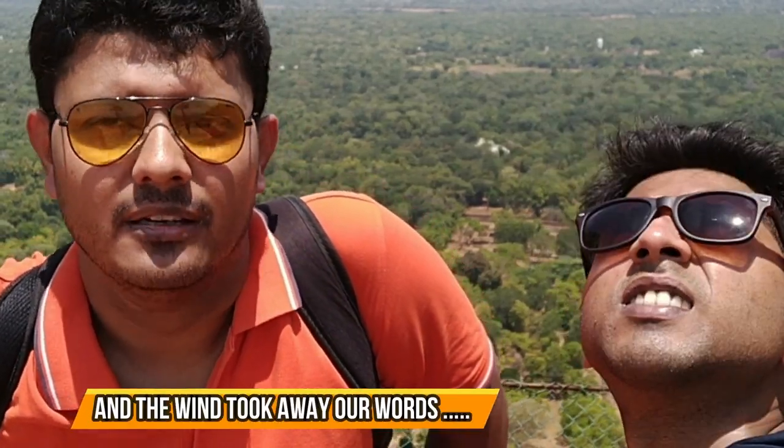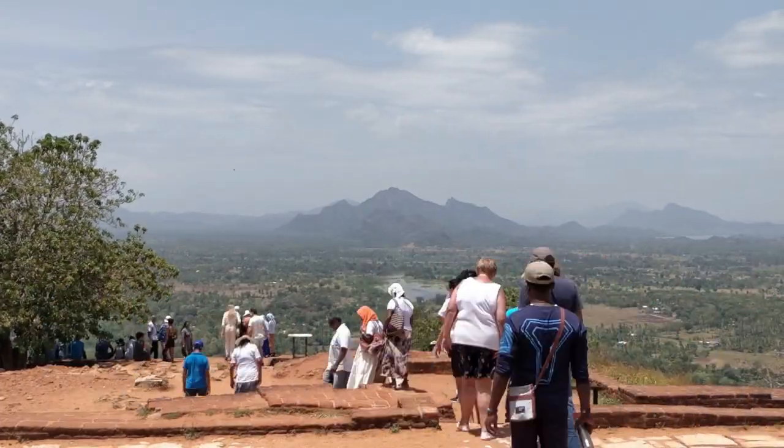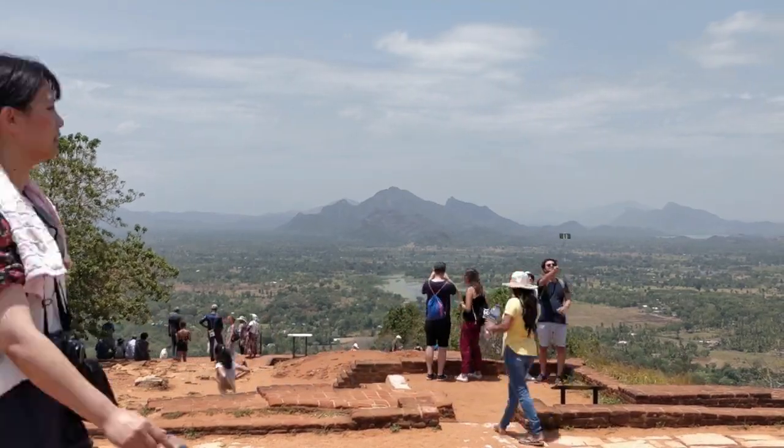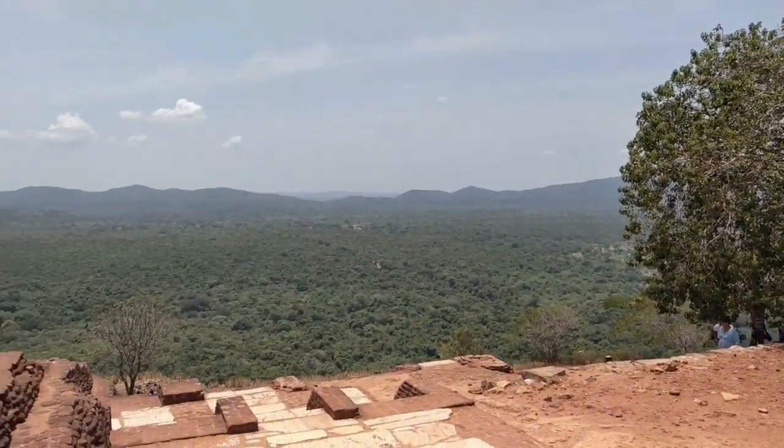In India they call it the Palace of Ravana. I don't know what they are saying over here. I was surprised to see. Well, the wind took our voices away. There was so much wind, and unfortunately I forgot to carry my microphone, so I couldn't record any of our live vlogging from there. So it's all a voiceover that I could do after that.